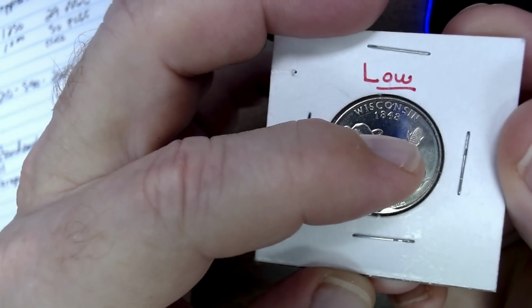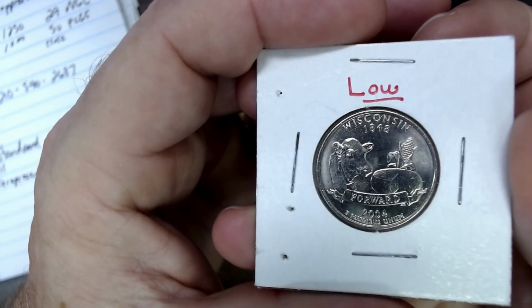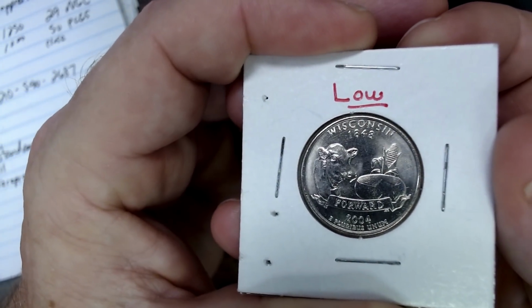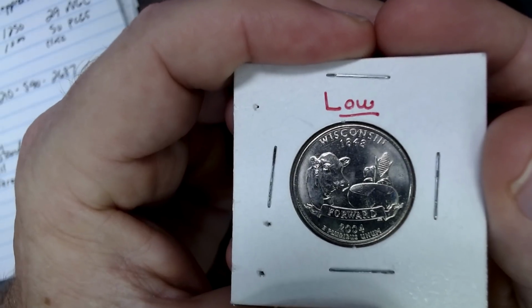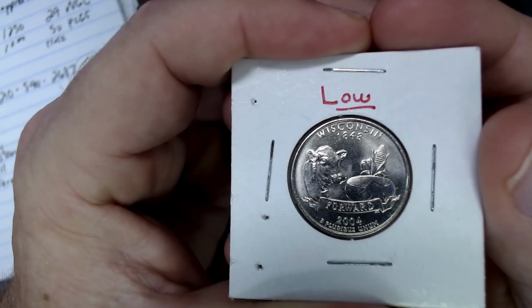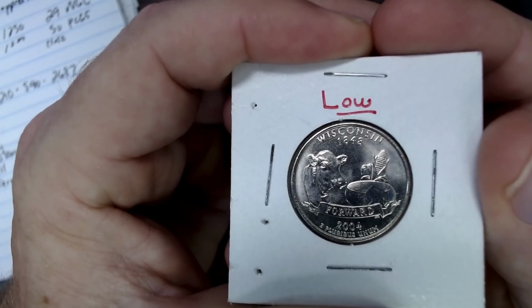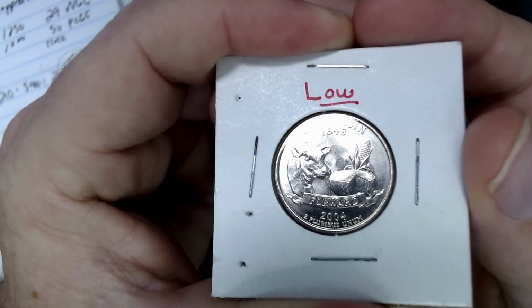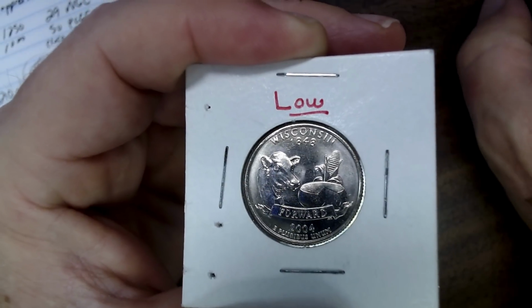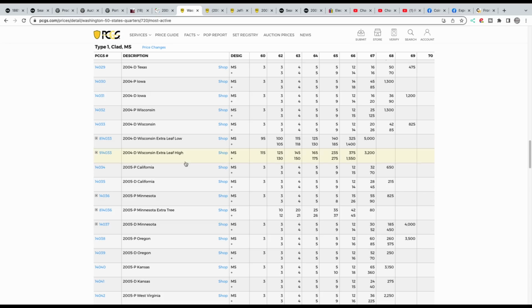Now there is the high leaf and the low leaf on these, and you can still find these sometimes. I think this person did find this. You might find it in a roll, maybe in a bag, a mint bag or something. I'm not sure of the details of where this has been found before, as far as whether there's a certain region or area in the United States where they're most prominently found. I'm sure that's the case with a lot of these.